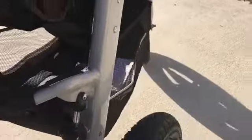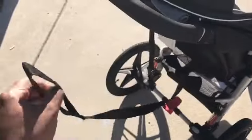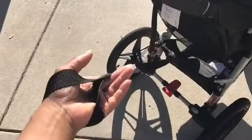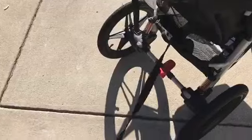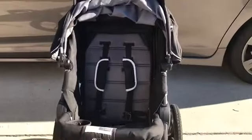Storage basket is an okay size, not the largest, but that's okay because this is a jogging stroller. So it's accessible through the sides, and it also features a safety strap. So when you're out jogging, if you're going downhill, you put this around your wrist, or just in general, I like to do it if I'm out so my stroller doesn't escape me and I can easily control it. And this is the Graco Relay Jogger, one of my absolute favorite single strollers.